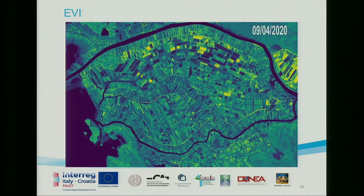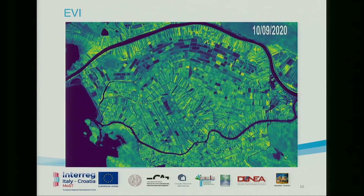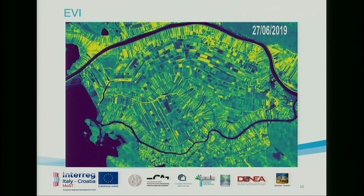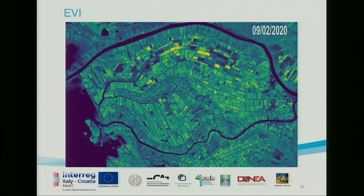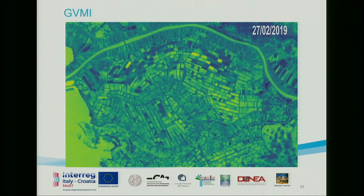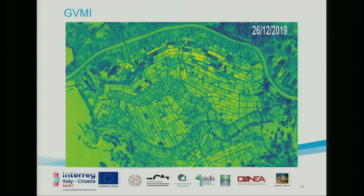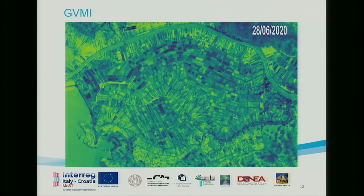The yellow color represents high performance of crops, and the dark blue color represents no crops or low performance. You may notice the difference between this area and this one compared to the arable land, which is more north. And you may see this 2 harvests per year data. Also we used the vegetation moisture index, which uses shortwave infrared data, and is used as a measure of vegetation moisture, which can also be related to soil salinity.